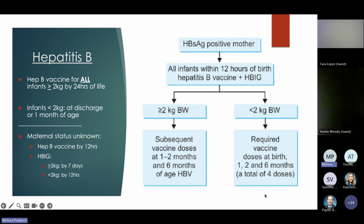If mom's status is unknown, you still want to go ahead and give hepatitis B vaccine within the first 12 hours, but you do have a little bit of time to get mom's testing back before you give HBIG. If it's a bigger baby, 2 kilos or more, you have a week. If it's, again, that small baby, you want to go ahead and get that HBIG by 12 hours if you don't have mom's status back within 12 hours or mom is positive.